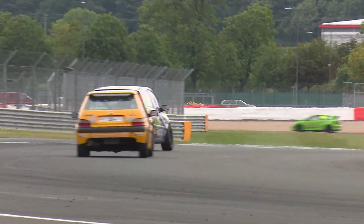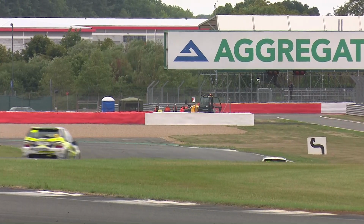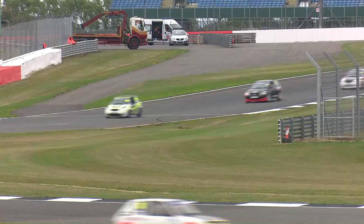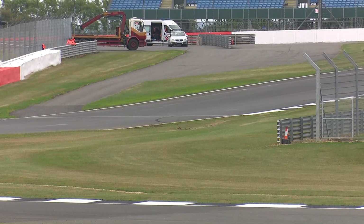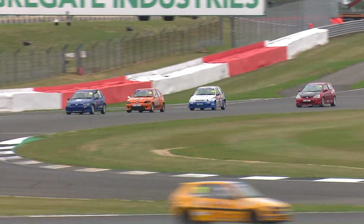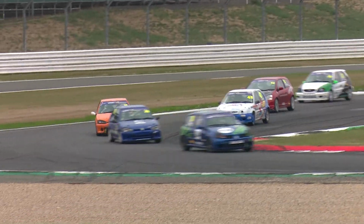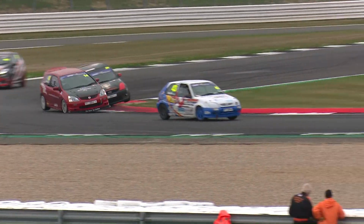So Shepherd works his way through pretty easily, drops down the hill towards Vale. He's now in clean air, and he'll try to bridge that gap to the cars in his own class. They're running a bit further up the order. Battles right the way down the order, though, as ever in the hot hatch races. We've got more dicing going on here. That's the number 43 Citroen Saxo.